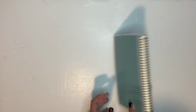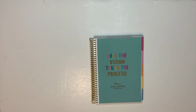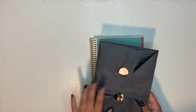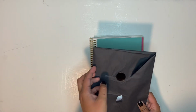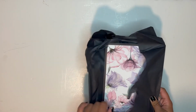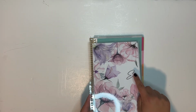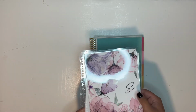I do like the cover that's already on it because of the quote, but I'm not the biggest fan of how it looks with my current planner stack. So I did get a new cover from Paper Amore Studio. It did let you put an initial on it, so of course I put E for Elisa, or for those of you who call me Ellie.